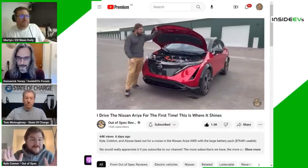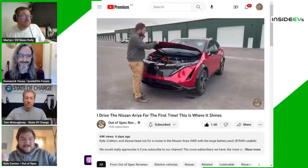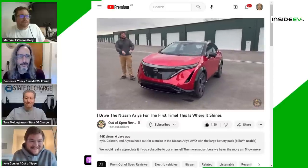You can buy a Model Y Performance for less money than this, and it gets the $7,500 tax credit on top of that. It's not to always compare everything to Tesla, but you would be so dumb to buy this over a Model Y Performance. But the less expensive trims of the Ariya might make more sense.